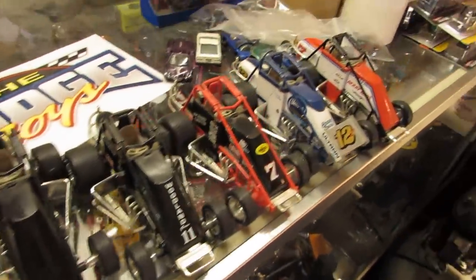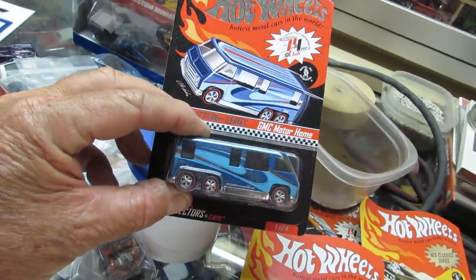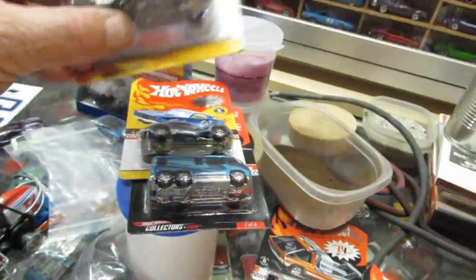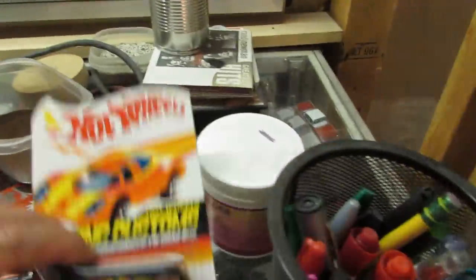Pile of stuff here. These were all from a goodie box sometime back. Oh, and this stuff here. Check this out. I found this guy on Craigslist, and he inherited his father-in-law's collection or whatever, and he's just dumping this stuff. I got each of these for $1 each. These are RLC cars. Look at this. And you better believe it, baby, I'm going to crack them. Goat. Mach 1. Look at that.